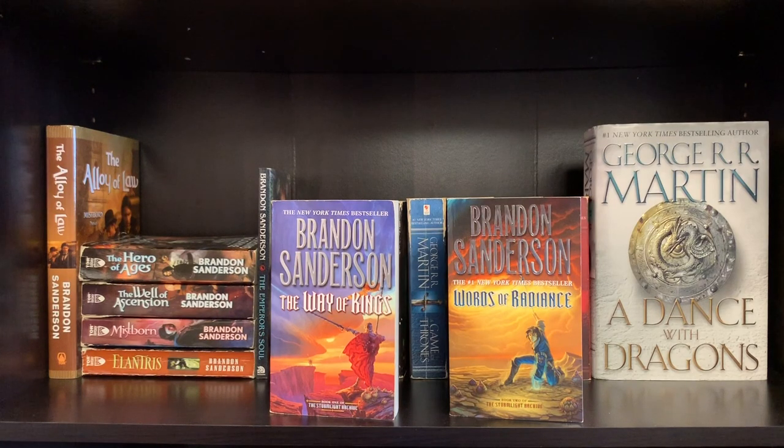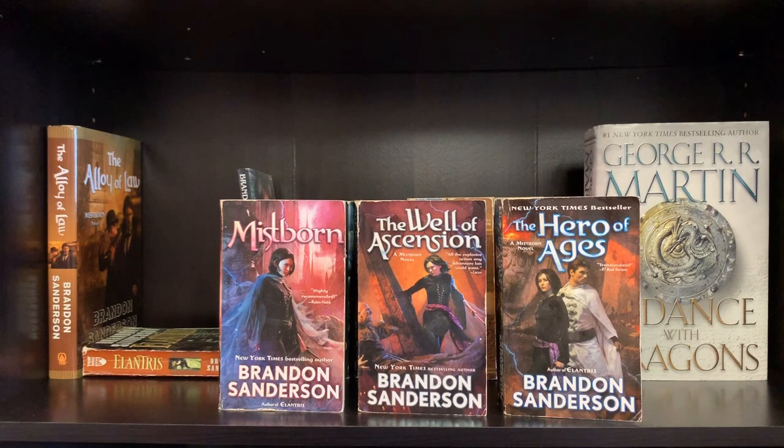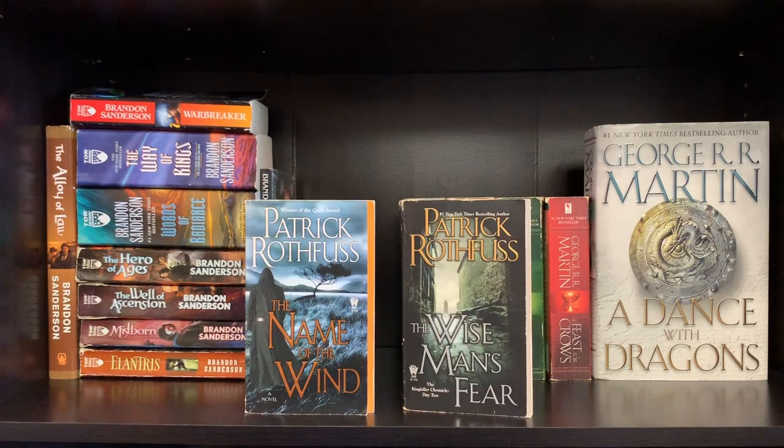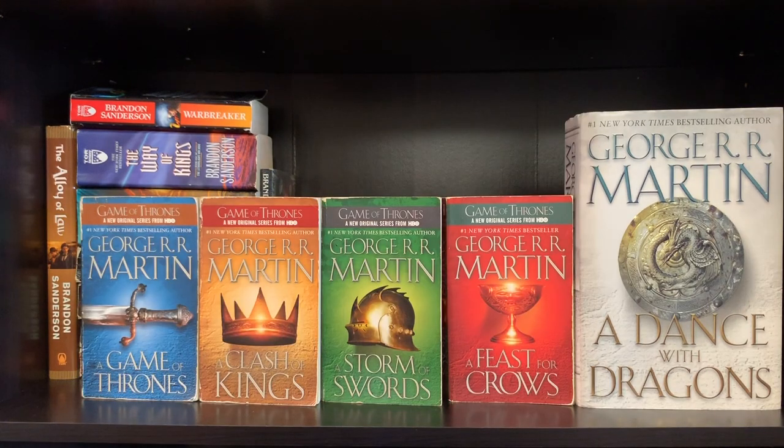Stormlight Archive, which includes The Way of Kings and Words of Radiance, the first Mistborn trilogy, which includes Mistborn: The Final Empire, The Well of Ascension, and The Hero of Ages, Elantris, and The Emperor's Soul, all by Brandon Sanderson, Red Sister by Mark Lawrence, The Kingkiller Chronicle, which includes The Name of the Wind and The Wise Man's Fear, both by Patrick Rothfuss, A Song of Ice and Fire, which includes A Game of Thrones, A Clash of Kings, A Storm of Swords, A Feast for Crows, and A Dance with Dragons, all by George R.R. Martin.